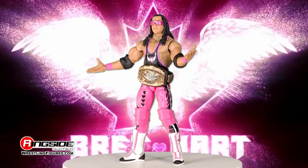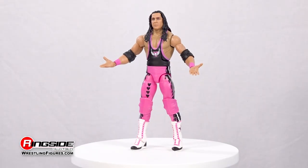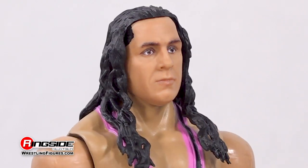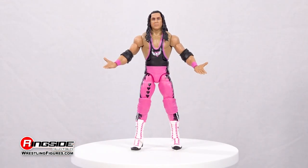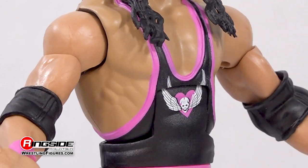The pink and black is on the attack as Bret Hart makes his way into Mattel's WWE Elite 94 lineup. The Hitman fires things up with an excellent head scan, capturing the legend's image to a T and featuring his signature long wet style black hair raining across his shoulders and a committed expression covering his face. Bret looks to get the job done in a black singlet top, displaying pink outlines and a winged skull and heart logo over his abdomen.